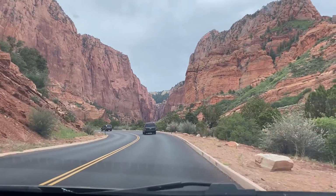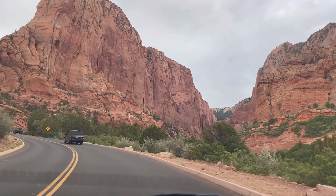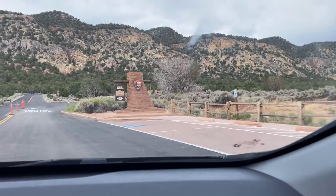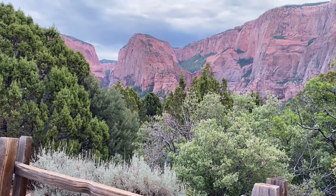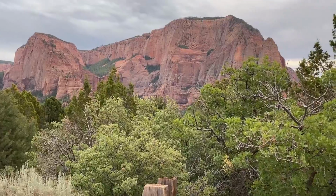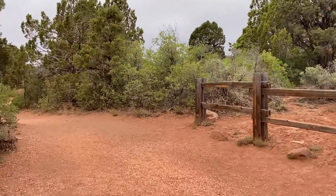First, I'll be taking you to the Kolob Canyons district of the park. Not as many people visit Kolob Canyons, but that's surprising to me. I would highly recommend anyone to take a trip over here. This area of the park is located just off of Interstate 15, which makes it, in my mind, quite accessible to most visitors. This area typically features a number of creeks, but we visited during an unfortunate drought period, so most of these creeks were completely dried out.